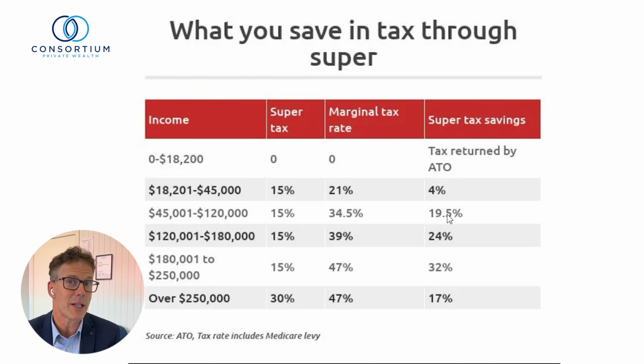So what you save depends on what you earn, and obviously with the changes we're going to see next financial year, most of us will fall into the same tax bracket.